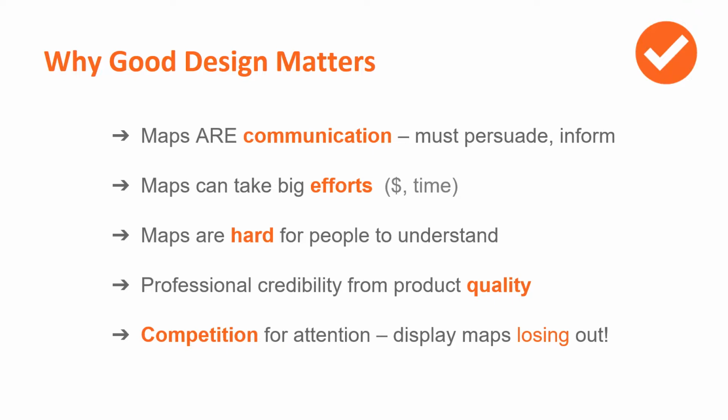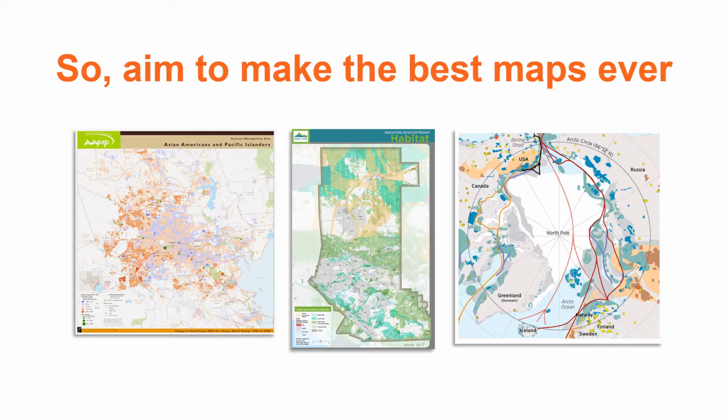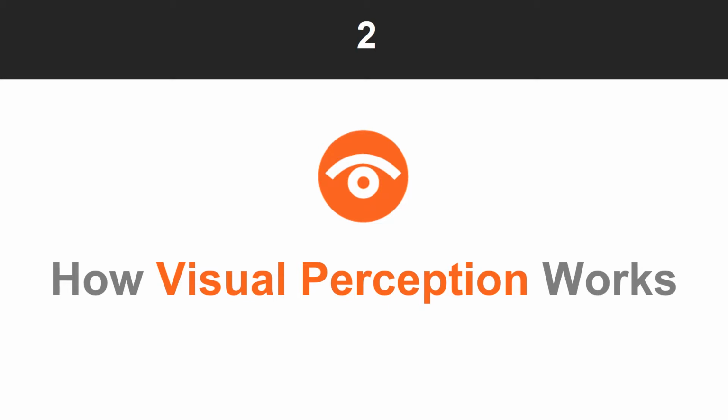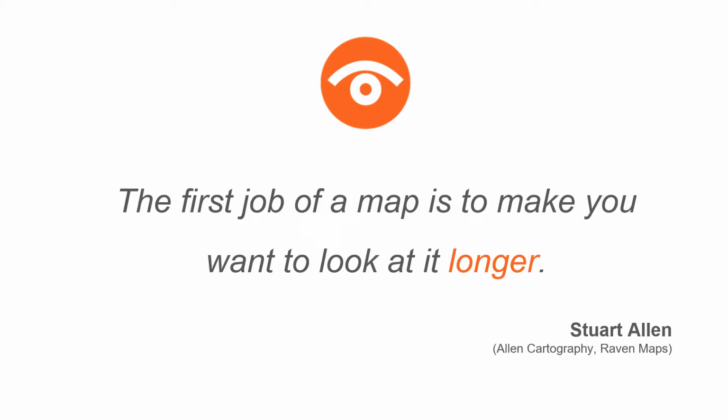So let's figure out how to really aim to make the best maps we possibly can. Now, in terms of undoing all of those grand words, I'm going to start back with the idea of how visual perception works. And there's a great quote from Stuart Allen, who was the originator of Raven Maps, the rather beautiful state and national and world maps that came out for a long time. But it's really a profound truth: the first job is you've got to make somebody want to stay looking at it. If the first impression is, okay, I'm done, then you've lost. So really important to do that.